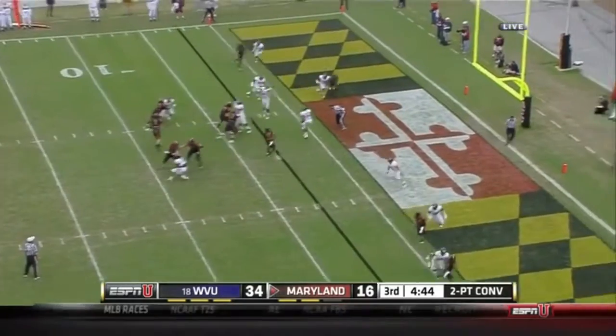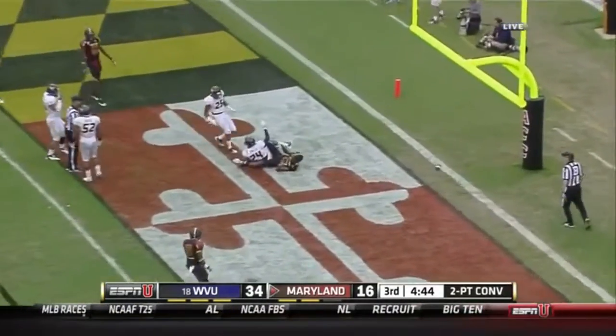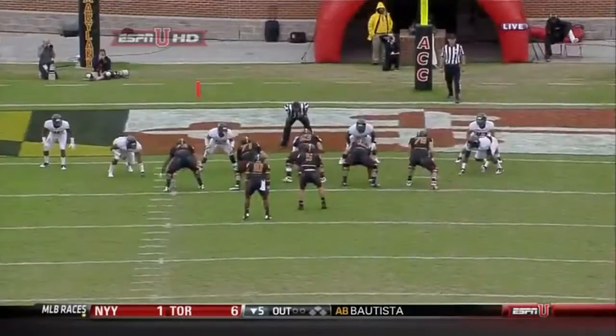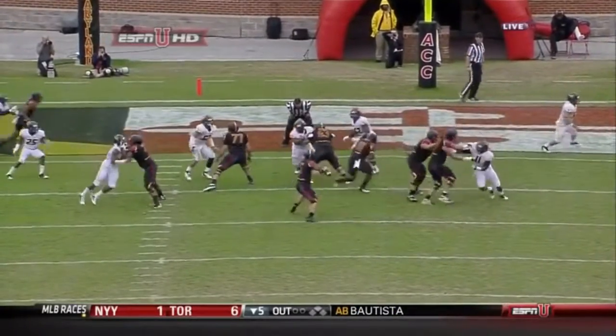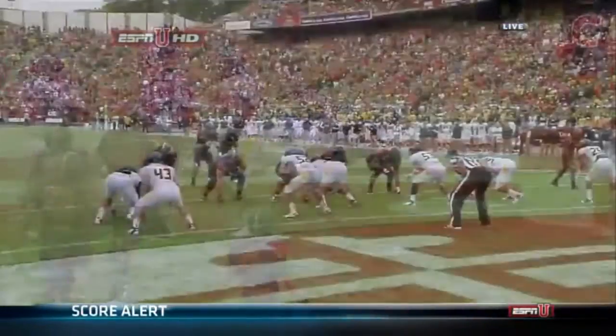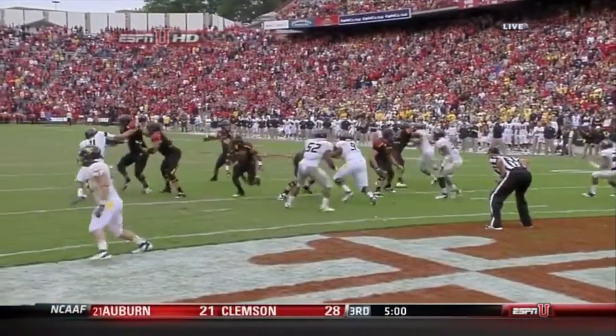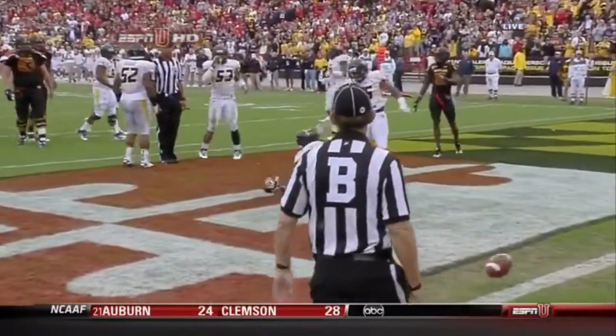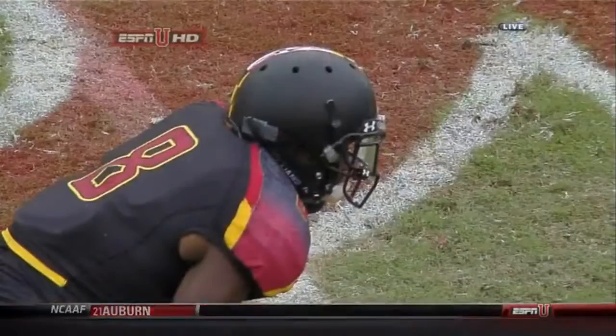Play action over the middle, incomplete. No flags. Carry Boyd. Tell you what's impressive. This West Virginia defense has not given up many easy pass completions. There again, Kerry Boykins trying to run a quick slant. West Virginia is all over him defensively. Ryan Smith with a tight cover.